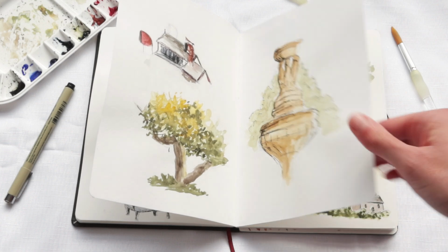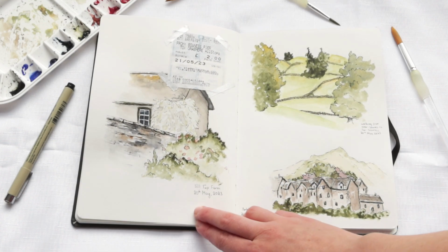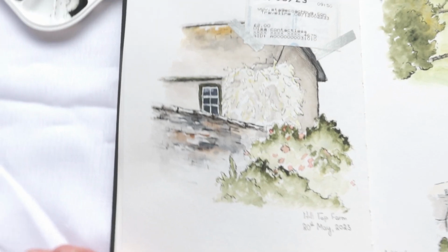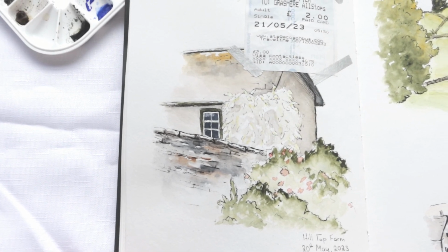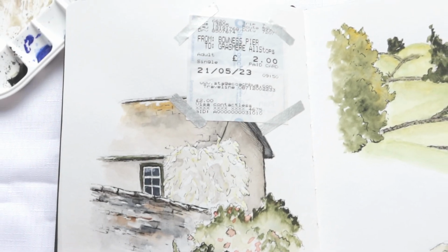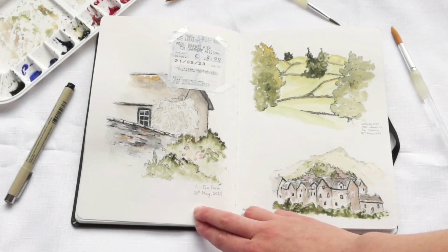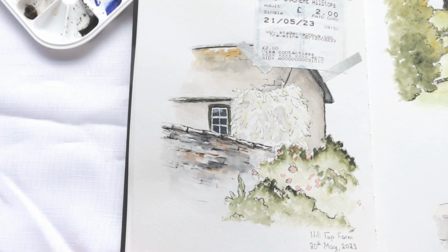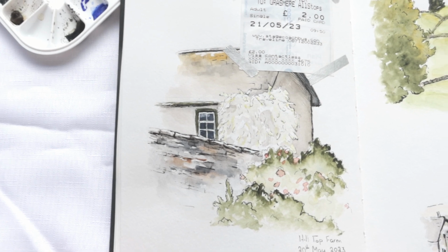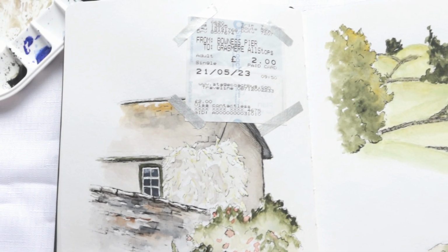We'll just turn that. Then I've got some paintings that I did in England last year when I visited. So the first one is of Hilltop Farm, of Beatrix's house, and these were all painted outside. So the Hilltop Farm one I didn't really like too much, so I just sort of pasted a receipt that I got from the Windermere ferry that crossed the lake. So I've tried to paint Hilltop Cottage so many times, but I can never get it right.